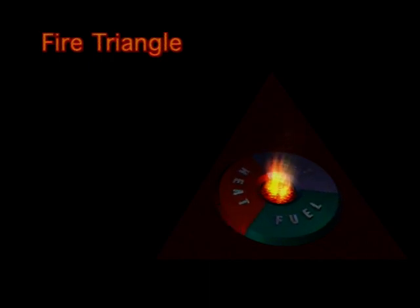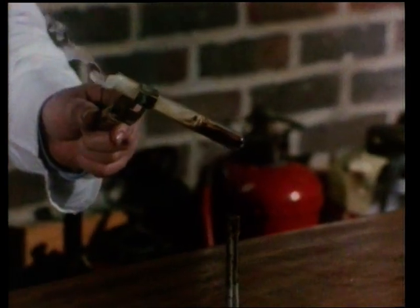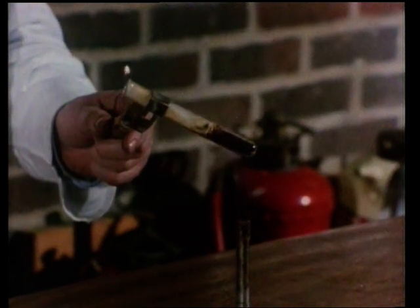The third component is air. It is the oxygen in the air that sustains a fire. Without this vital ingredient, a fire will self-extinguish. When combustion takes place, whether the substance is solid or liquid, it is the gas or vapors given off by the product that burn, and not the material itself.